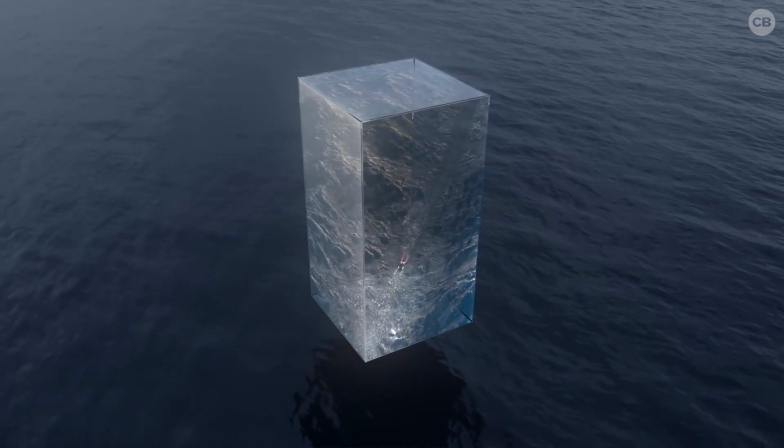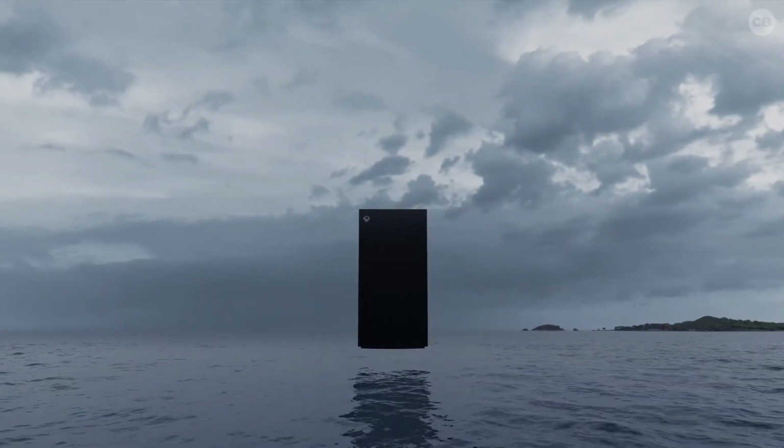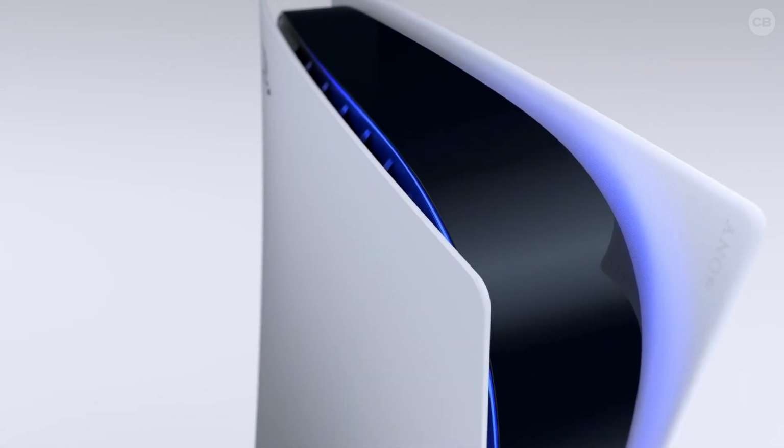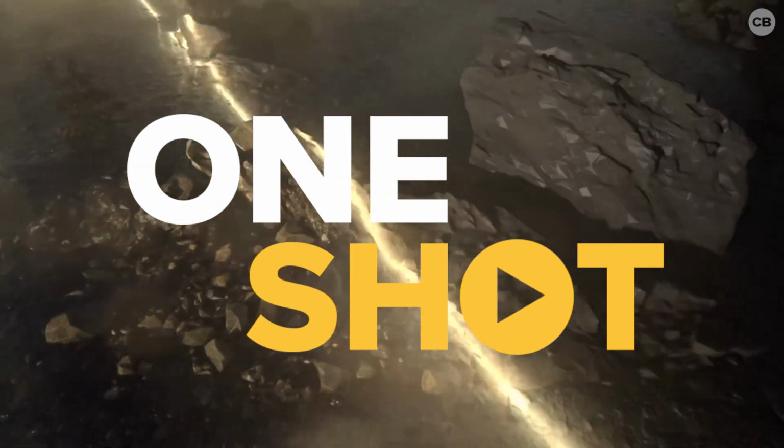The next generation of consoles is right around the corner, with Microsoft's Xbox Series X releasing on November 10th and Sony's PlayStation 5 releasing on November 12th. Comicbook.com is here to help you figure out which console is best for you, so join us as we compare the PlayStation 5 and the Xbox Series X.